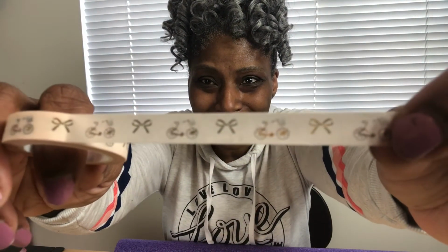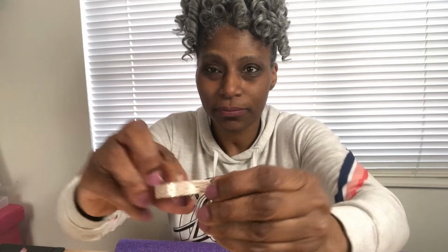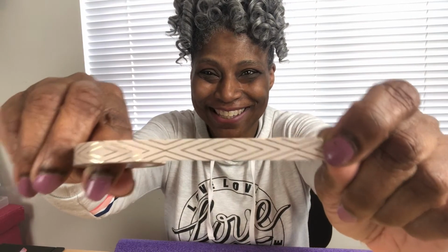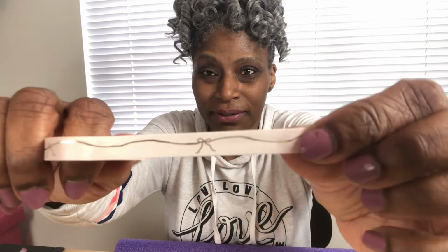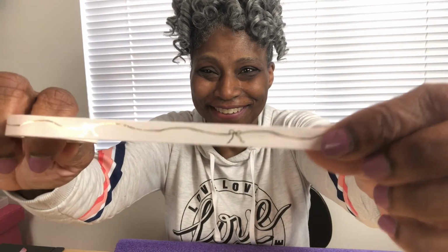Oh my goodness. That is so freaking cute. Oh my goodness, that's so cute. It's a peach color. If it doesn't show up, it's peach. I like this washi too. It's got jazz to it. Ooh, fancy. And this one, I like this one too. It's like a peach color. Isn't that cute? They are so cute. Oh my goodness, that is pretty.